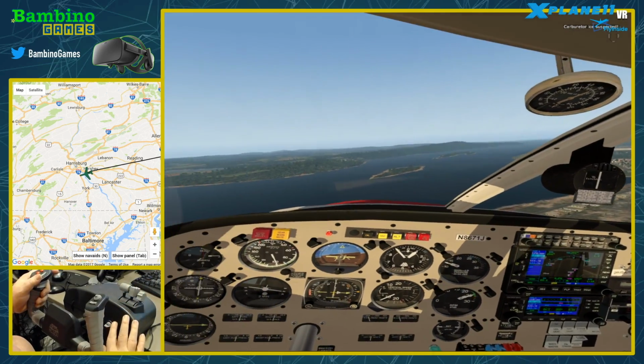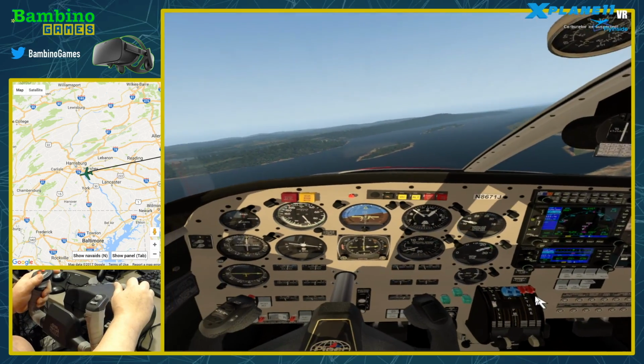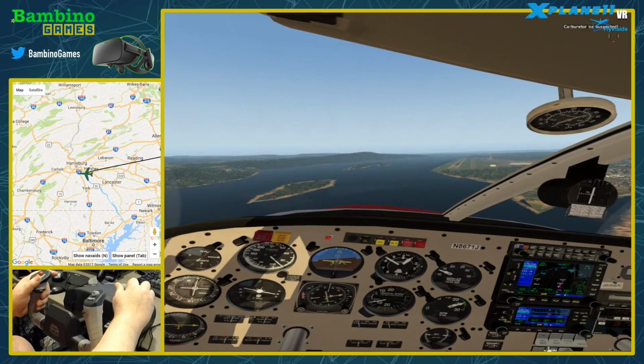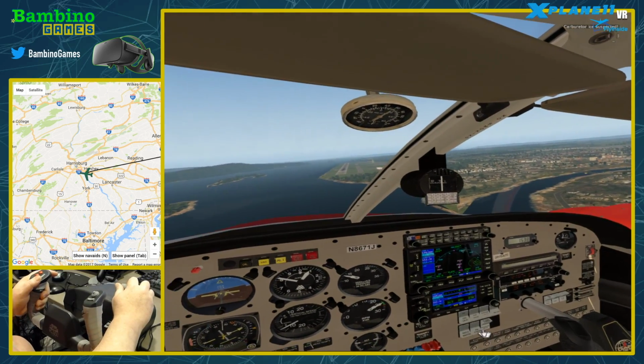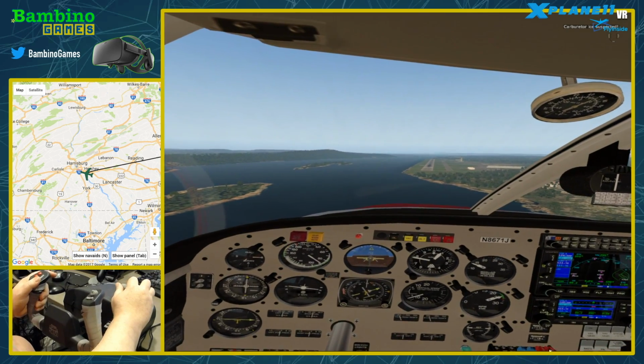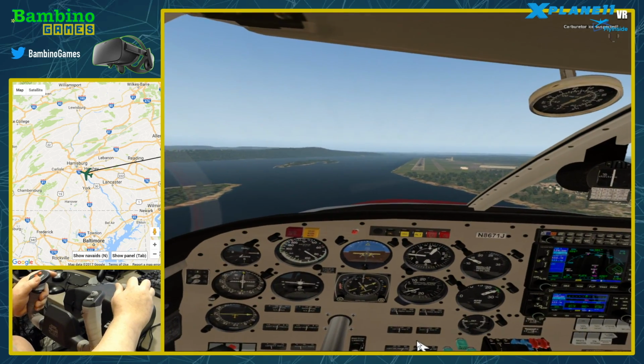Flaps one more. We're good to go. Power it down. We're holding at about 90 knots, which is great. Get ourselves lined up. Nothing like landing in VR. Really nice, being able to turn your head and get that spatial awareness.